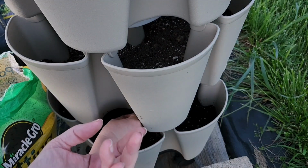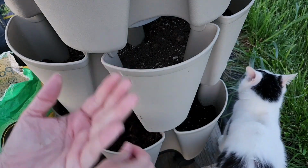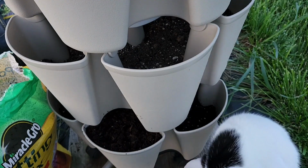I'm basically just going to put those in right there. I might add a couple more, bring that more to the front of the pocket right here.